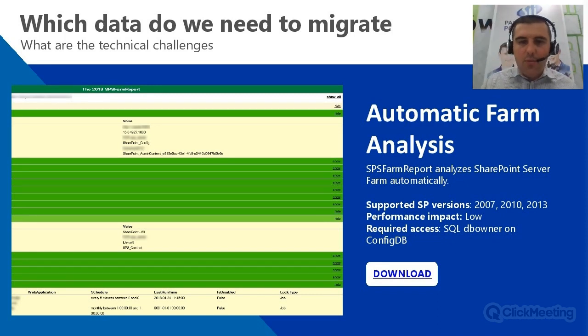In general, you have to be SQL Server DB owner for the SharePoint configuration database. The tool reads that and publishes it to a nice report that shows exactly what kind of farm you have, how many servers, what kind of services are deployed on your SharePoint environment, which build version is deployed, what kind of custom solutions you have, what kind of content databases you have, and what size they are.